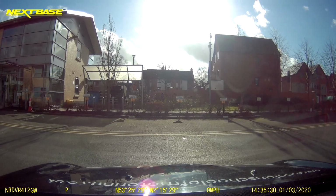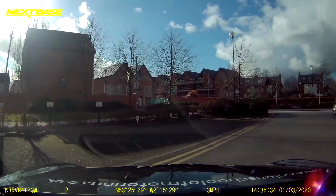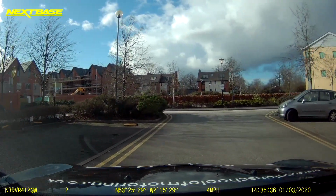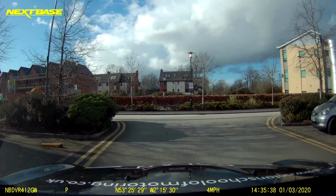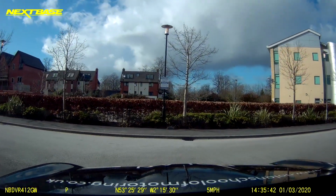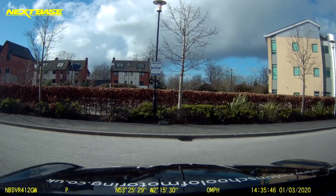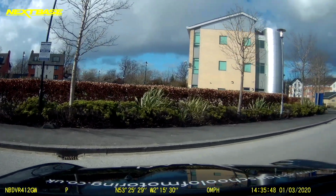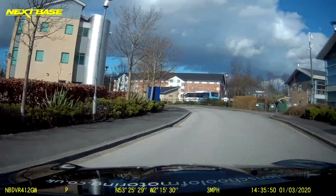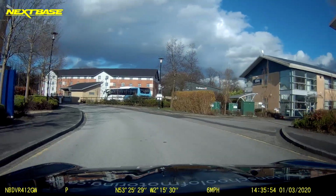In this video tutorial, we will be looking at the Withington test route. As you leave the test centre, there will be a 10 mph speed limit on site. This speed limit changes after you go past the barrier.